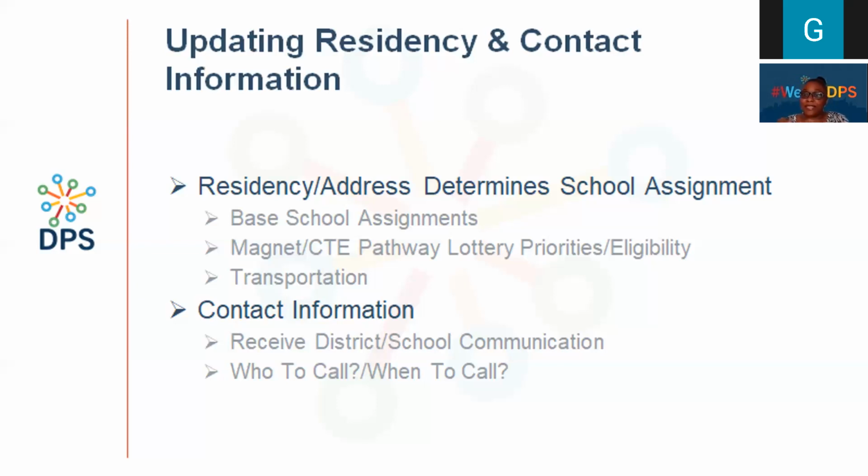And in that lottery, there are priorities that are based on where you live. So we need to make sure we have that right address, because some schools you can apply to based on your address. And then there are also those schools that are closer where you have priorities. You'll have a better chance of getting into the school that you want based on your address. So it's really important that from a school assignment perspective, we have that right address in place.